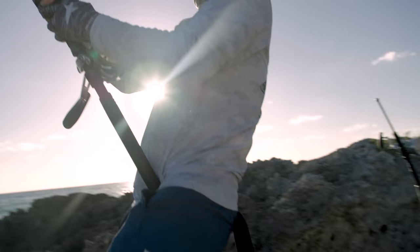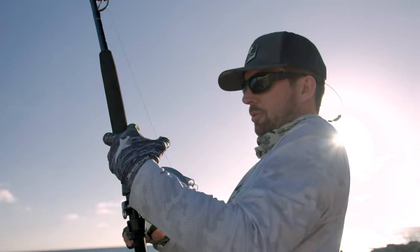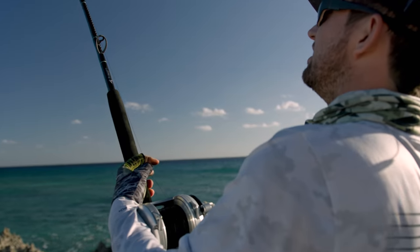It's a pelagic, bro. He's running. He's staying on top of the water. This could be the wahoo. This could be it. It's a big fish, bro. You can feel him.